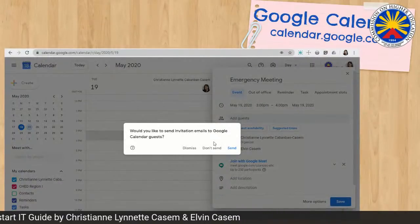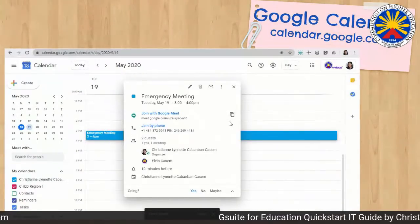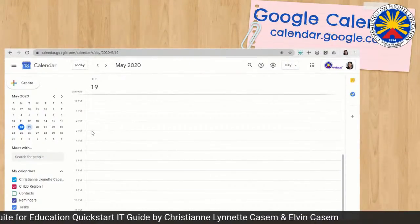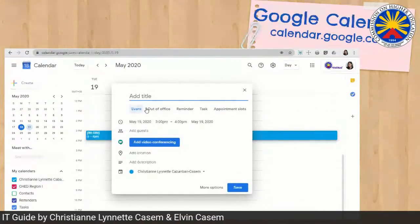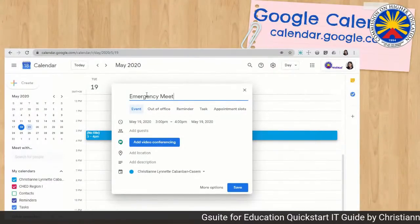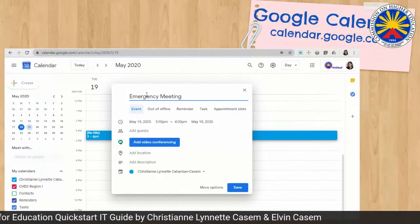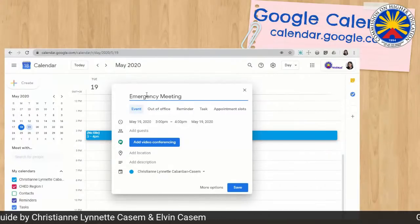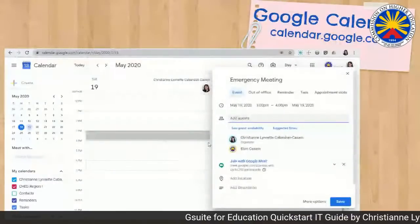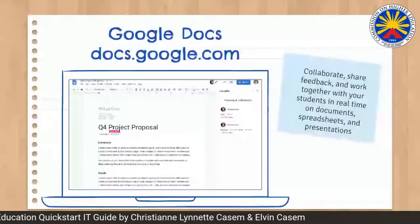Kapag na-enter nyo yung email address niya, automatically magsasend na sa email niya. And then, ikiklik lang nila yung link ng Google Meet. Makakapag-meeting na kayo. So, punta lang kayo sa calendar.google.com and then you can already schedule a Google Meet session doon sa Google Calendar. So, sa Google Docs naman, actually, pare-pareho na yan.